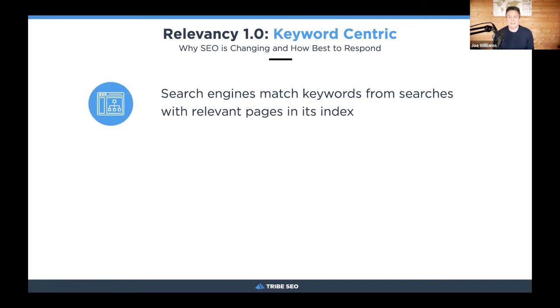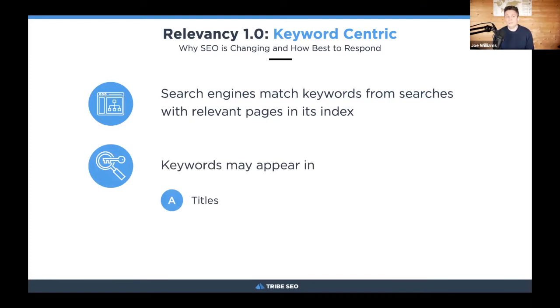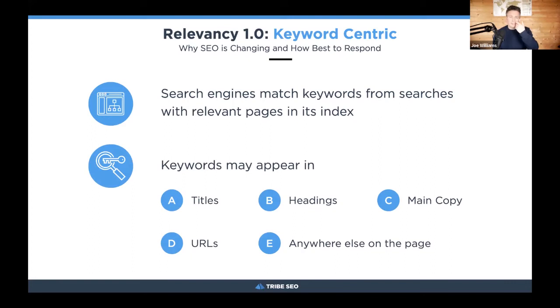So an index is basically Google's database. So your job is to make sure that keywords appear in your titles. So the blue clickable link on a search engine results page, that's a title tag. The headings on the page, the main copy, so the main content, the main text on the page, URLs, and anywhere else on the page. And that's still important. We still need to think about including keywords in a natural way in those areas.